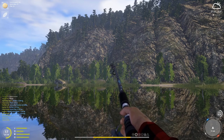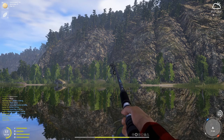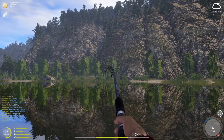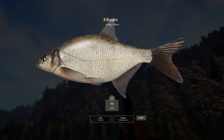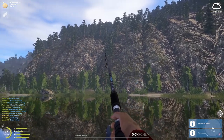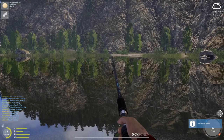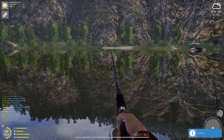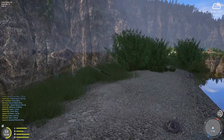Not much action on these feeder rods here, but... Oh, is that a bream? What is that? Yes, that is a bream. And it looks like a 1 kilo plus. Yes, 1.5. Heck yeah. I think I threw it all the way over there. I don't remember anymore. Oh, there's the clip on this too that I forgot to take off. Okie dokie, I will be right back.